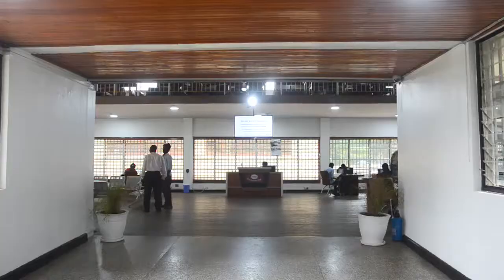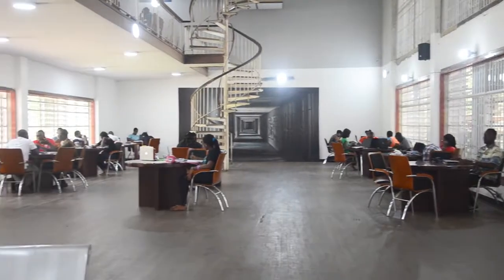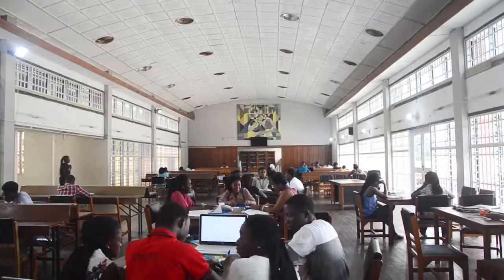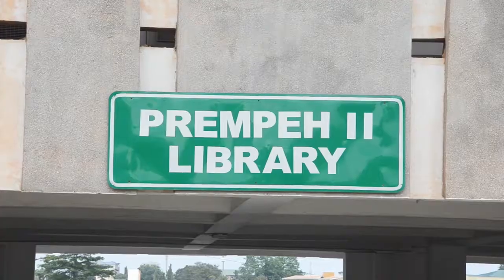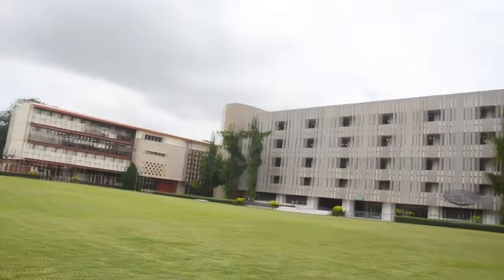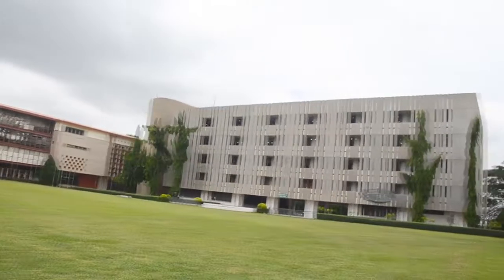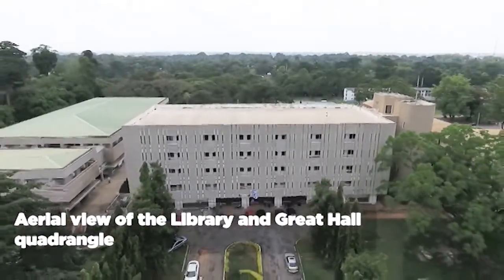It is a one-story building with technical, reference and administrative sections. It used to be called Kumasi College of Technology Library, but now it is called the Prempeh II Library. The library was expanded with an adjoining new four-story spacious edifice, which was officially opened in 2001.